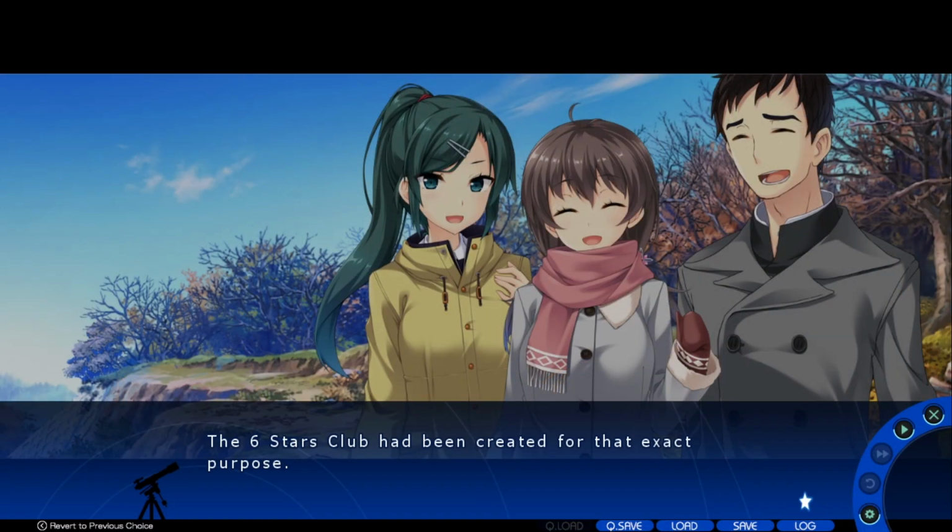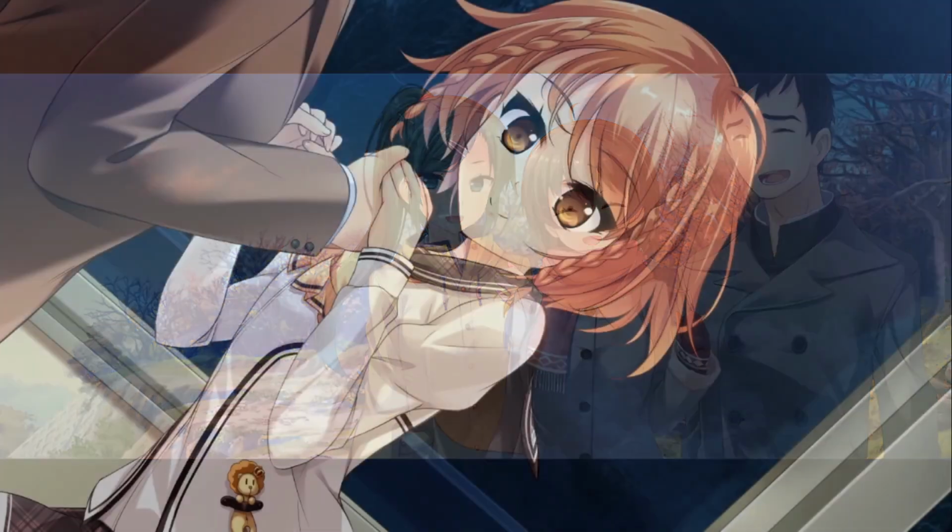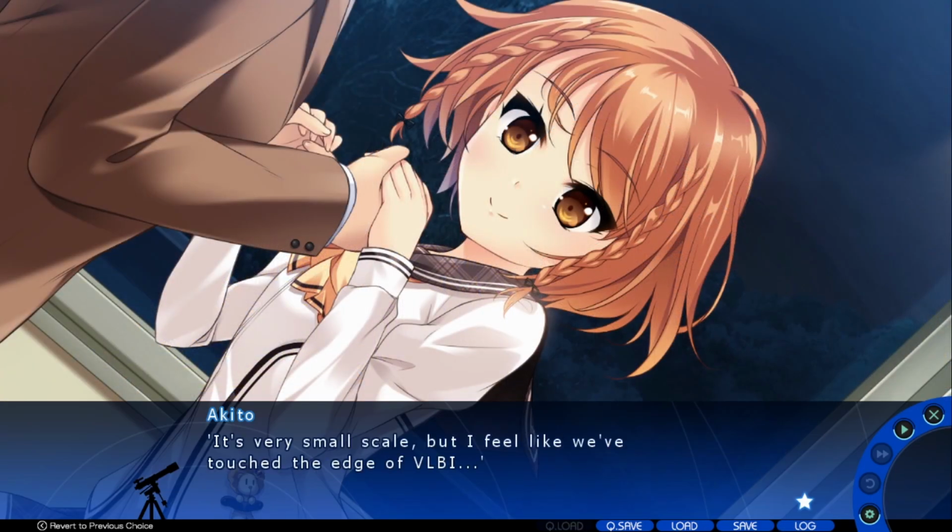The Six Stars Club had been created for that exact purpose. For people who shared the love of the stars to work together. But it only went so far as our neighborhood. It's very small scale, but I feel like we've touched the edge of VLBI.